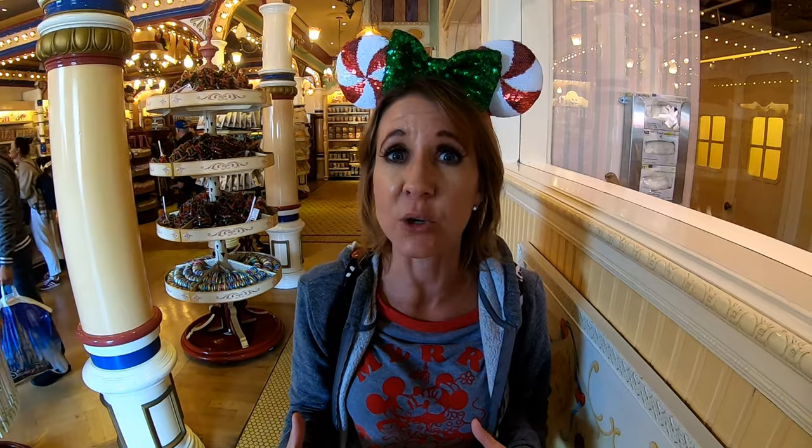But make sure also that you check ahead of time to see whether it's a magic morning. A magic morning means that people that are staying in the hotels get to come into the parks 1 hour early. So if you're staying in a hotel, that is beneficial. Get in here and take advantage of the magic morning. But otherwise, if you are not staying in a hotel, you probably should pick a day that is not a magic morning like we did today.